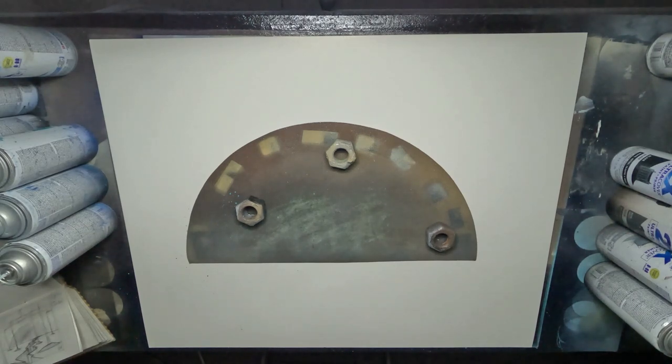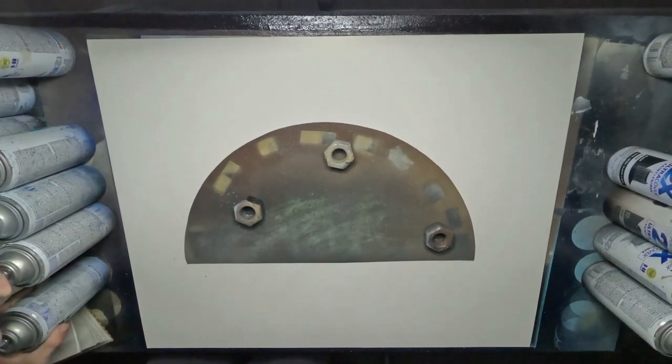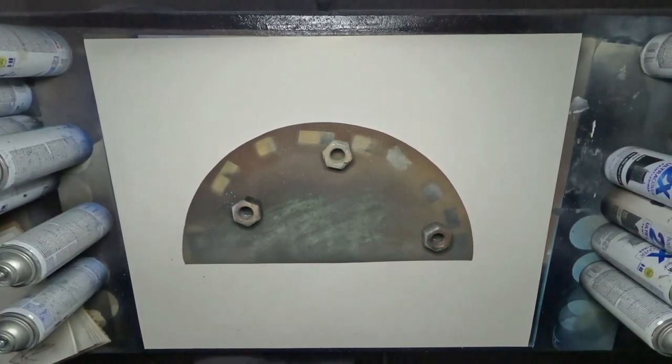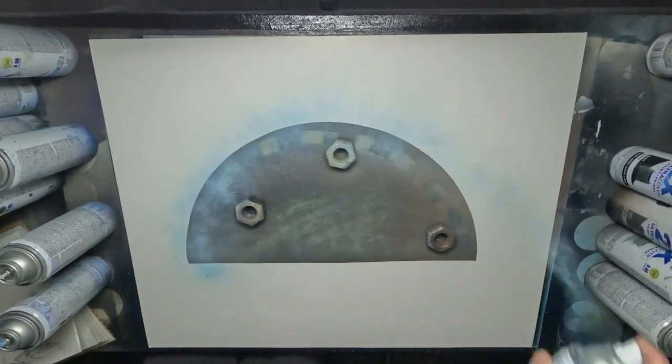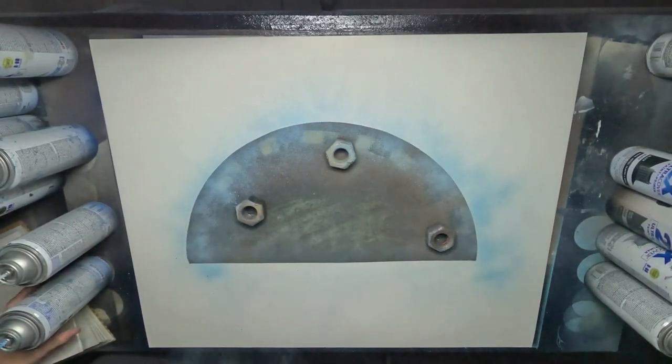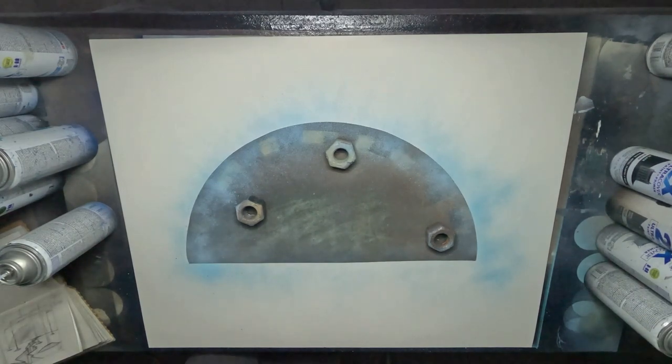Is it just this can? 1 minute. My Oasis Blue is giving out at the moment. Let's see about this. This works. Alright. I guess the pressure here was just too much for it. Adios.